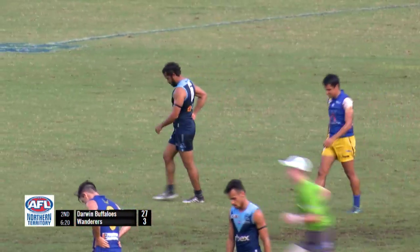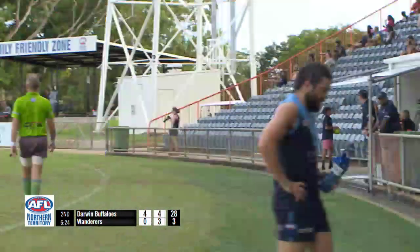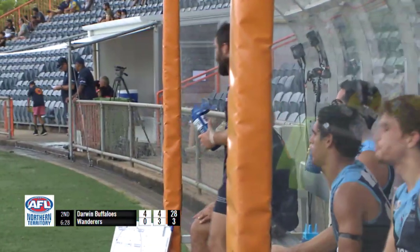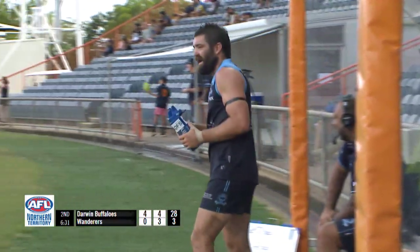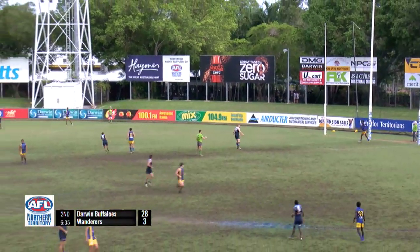So the Buffs have had plenty of chances here at TIO Stadium. They move to 4-4-28, the Wanderers just the 3 behinds. 6 minutes played here in the second quarter. The Wanderers are going to have to take advantage of this soon, otherwise they'll get blown right out of the water.